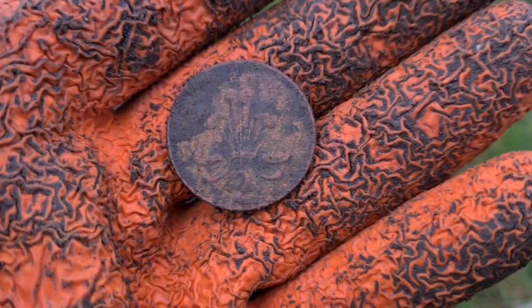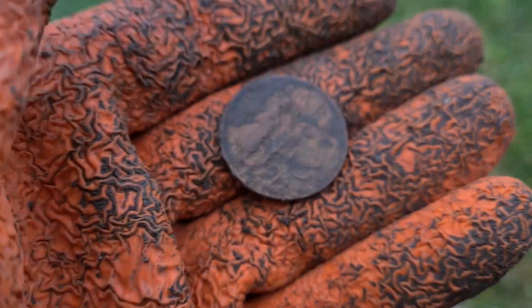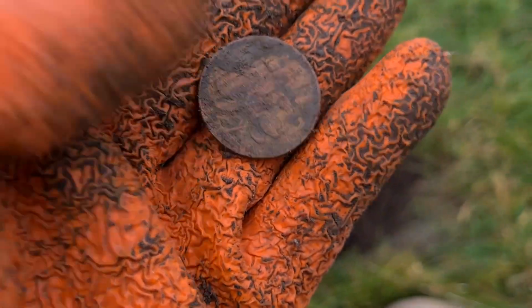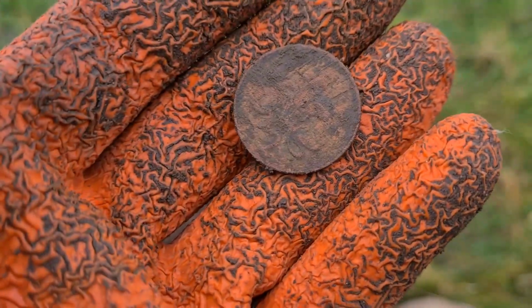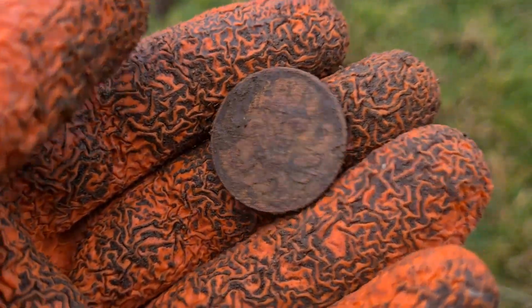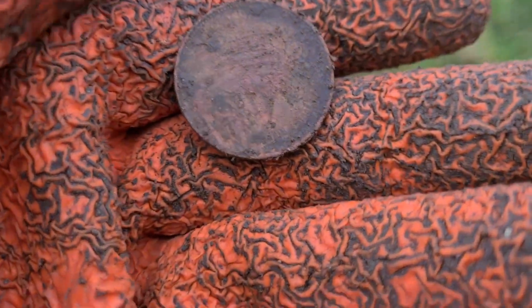Yeah, just a modern 2p unfortunately. These give off a really good signal because they're full copper. But this one's probably from the 70s or 80s. And then the newer ones, they have an iron core and they don't last long in the ground at all. But yeah, at least I can spend this one.